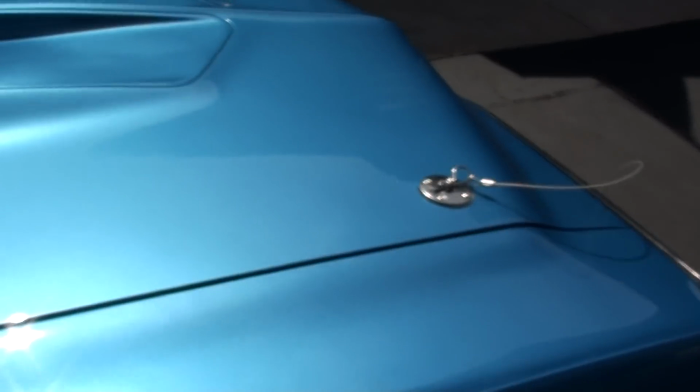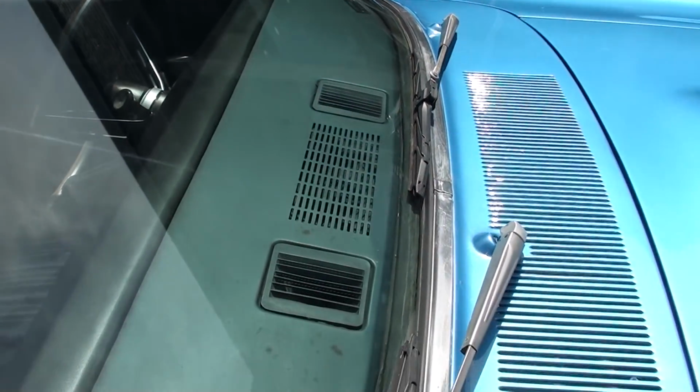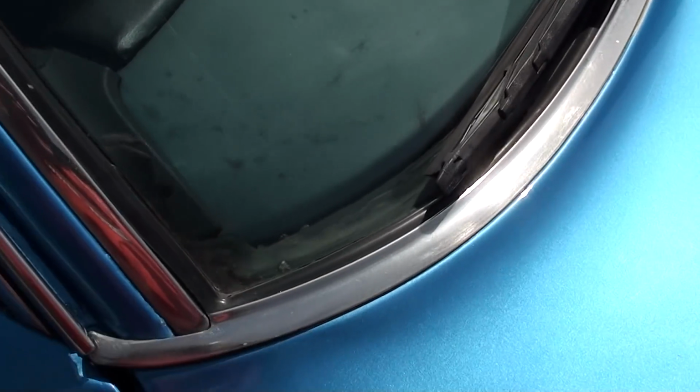Car runs and drives excellent. I think it's 72,000 on the odometer, if I remember right. Again, good solid Kentucky body. If you're seeing that, that's just the light coming off the chrome there. Nothing in the paint there.